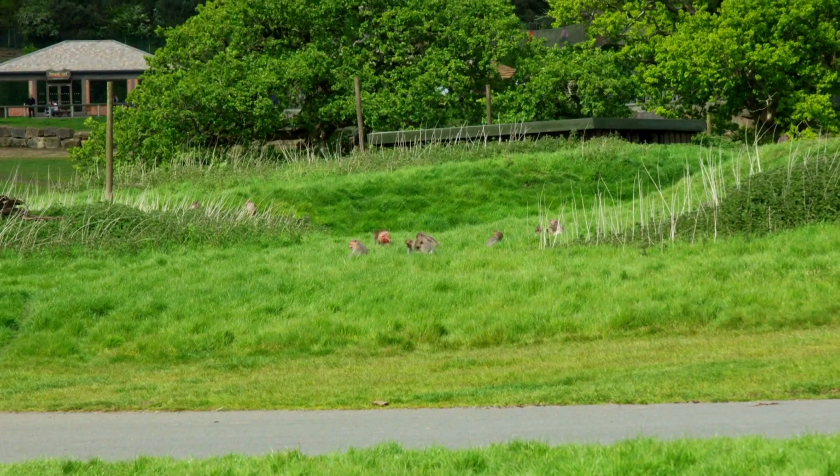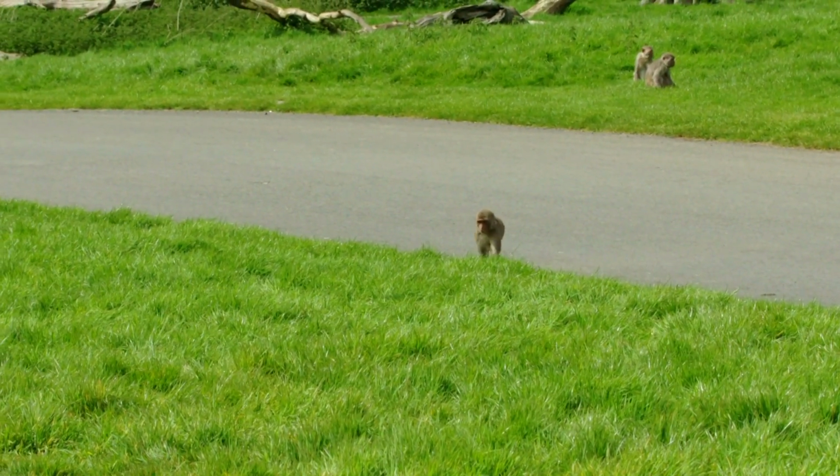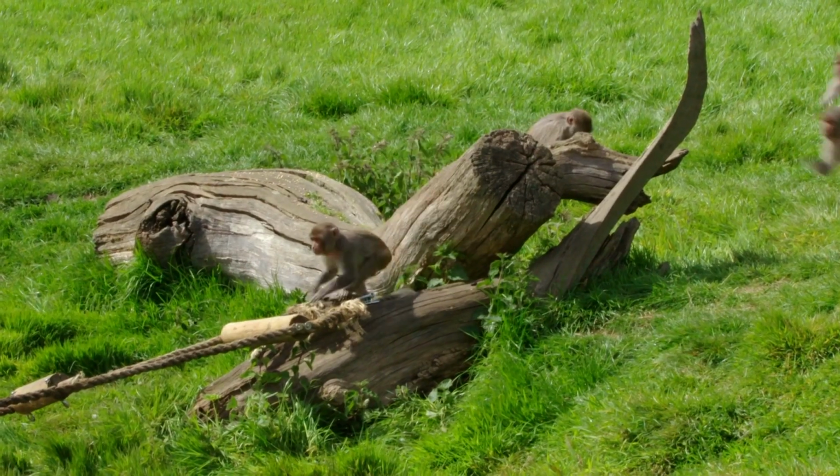So I can see them watching us over there, look. They are. They're very, very intrigued at the moment. Here they come. You can see something new to play with. Oh, look, straight on it. That little one.